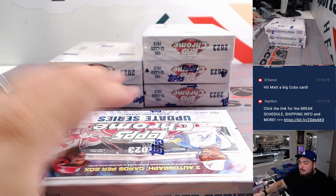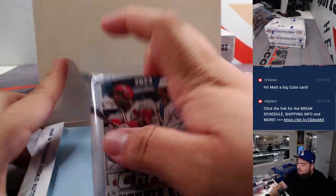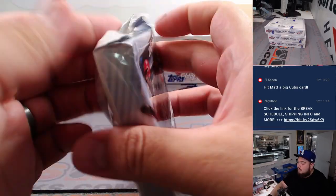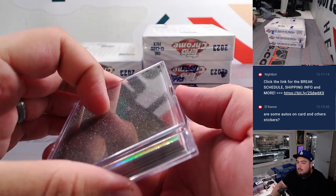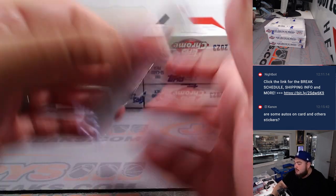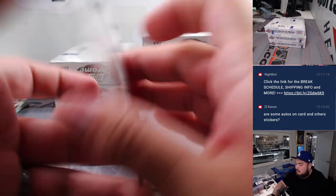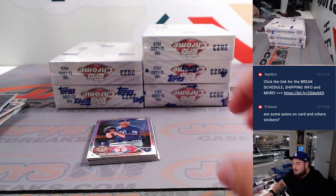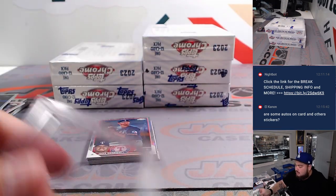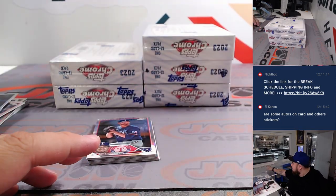This box here, we're halfway through, guys. Yeah, some of the autographs are stickers, some of them are on card. I think it just depends on the player. Velasquez, Grissom. I mean, last year's product was all stickers, which is normal for update. So the fact that they have some on card, I kind of like it.